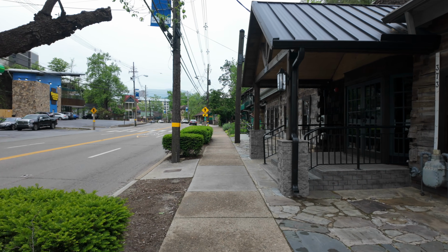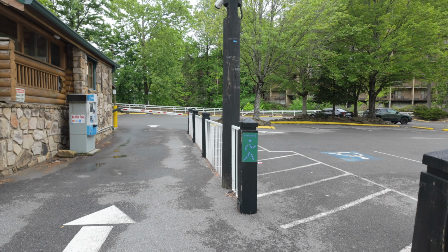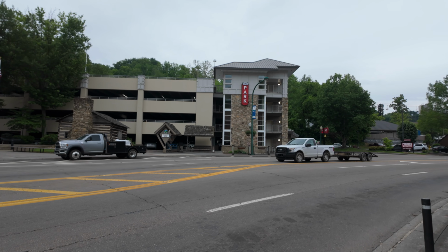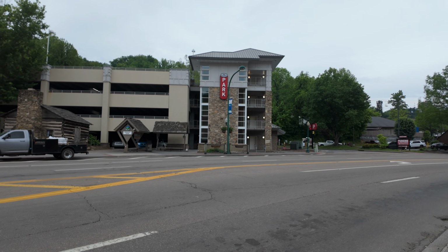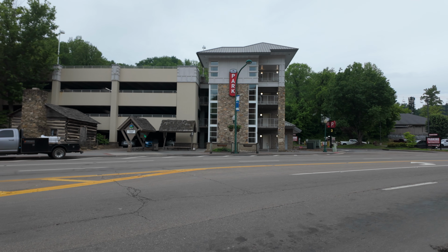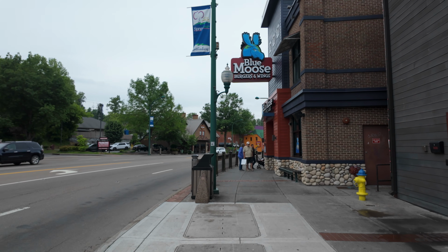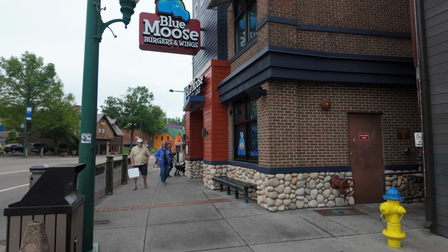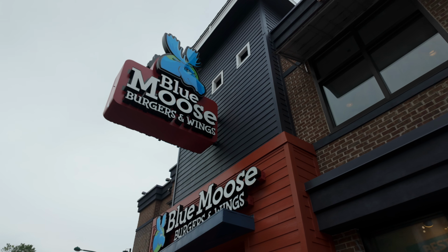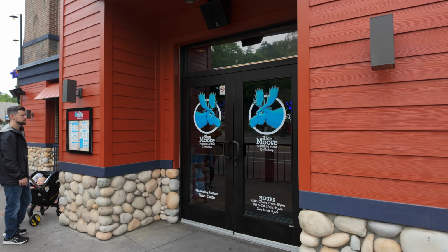a little bit closer. You've got another parking lot over here. This one's $15 an hour and they do not accept cash. Probably your best option for parking is right across the street from Blue Moose at this city parking garage, coming in at $10 for the entire day. But we have arrived to the new Blue Moose in Gatlinburg, which was formerly the Land Shark. Let's go inside and check this place out.